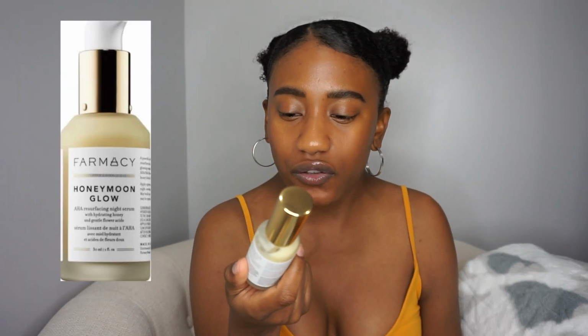My second favorite nighttime serum is the Pharmacy Honey Glow AHA Resurfacing Night Serum. Again, I feel like this one is very similar to the Drunk Elephant one. I just have been using the Drunk Elephant one for longer, so I'm more attached to that one. I love that one, but this one is a very close second. I don't feel like this one is as amazing as the Drunk Elephant one, but it's very close. So I like to use this one too.